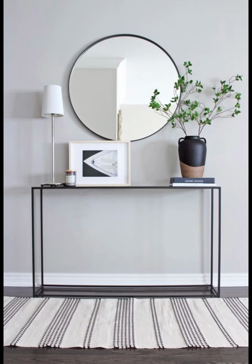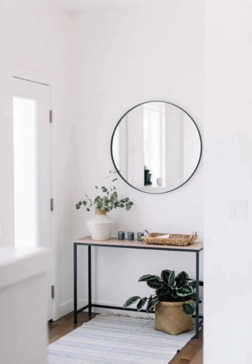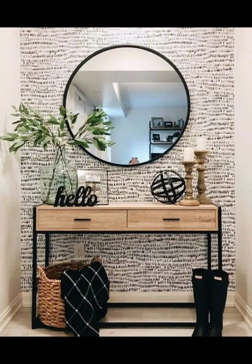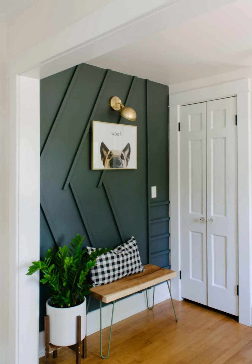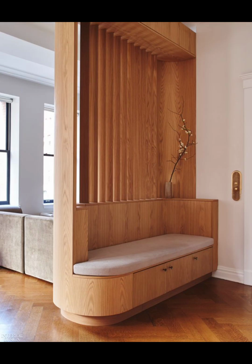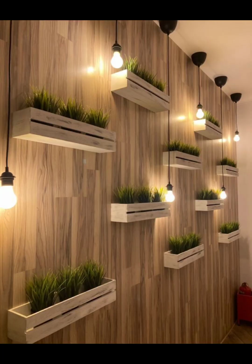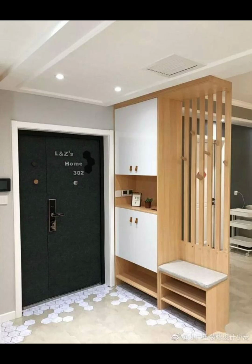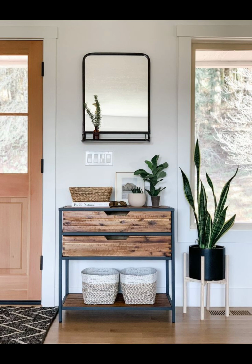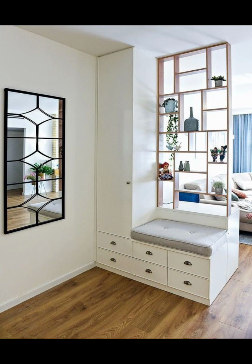When you have natural elements like plants in your entryway, it can make the space feel calm and peaceful. It is like bringing a piece of nature into your home. Plus, having greenery around can help connect the inside of your house with the beauty of the outdoors. So, not only does it look nice, but it can also make you feel happier and more relaxed when you come home.